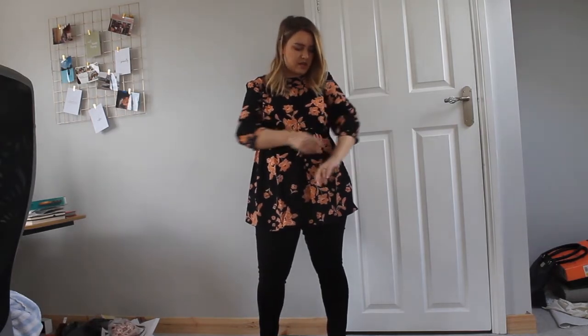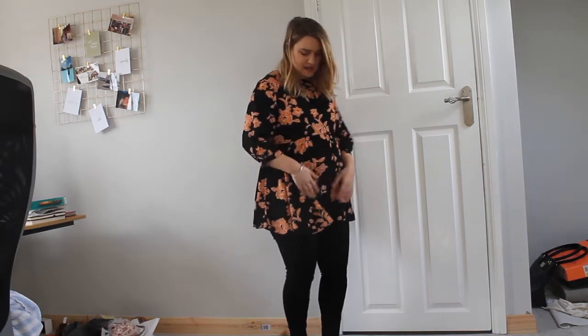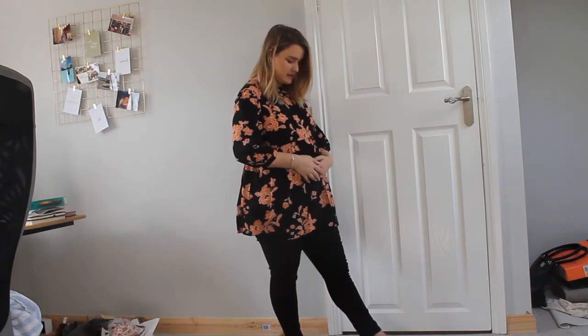That's the only thing. But at the moment, I really like the fit, I really like the style, I like how cute it looks, I like how cute it makes a little bump look, I like it with the jeggings. I definitely think I can wear this with leggings as well, and yeah, we like this a lot, it's very cute. Okay, so moving on to dresses.